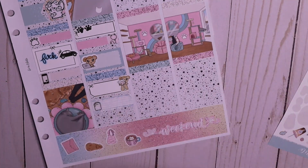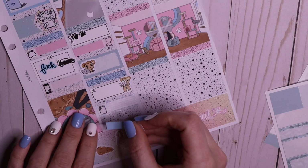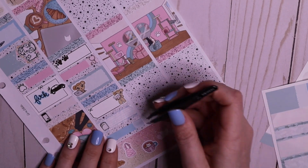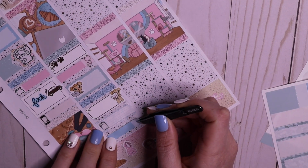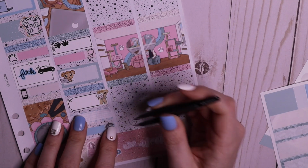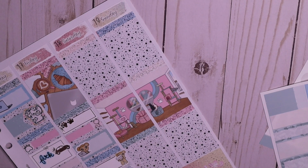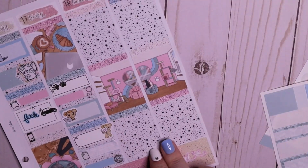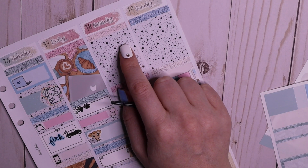And then I'm just gonna mark that we got pizza for dinner once we picked him up. And I was driving my car, so you could say Alex had a little bit of, I don't want to drive right now. This little pizza icon is from Planahana. Okay, so on Saturday we went out for brunch.